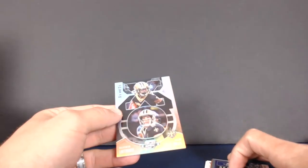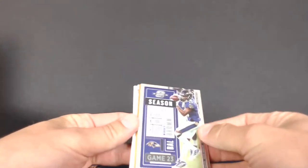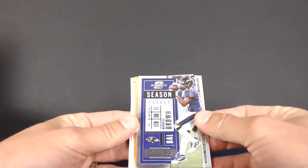I think that's just a silver. I do not believe that is numbered. Nah, that is not numbered. Yeah, just a silver prism. You should keep Lamar Jackson on there so you talk about it. I got Marquise Brown.